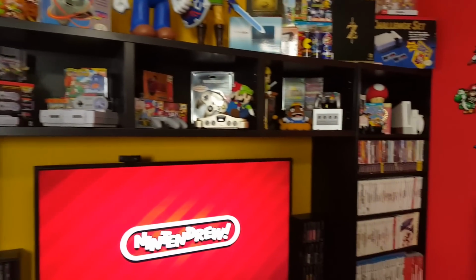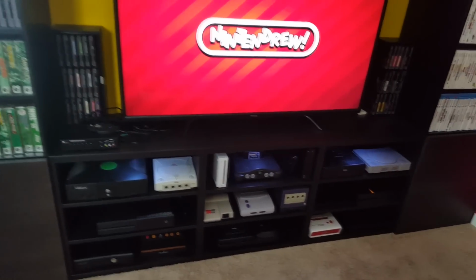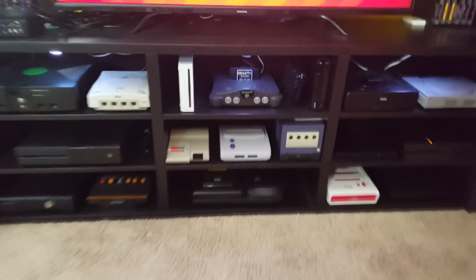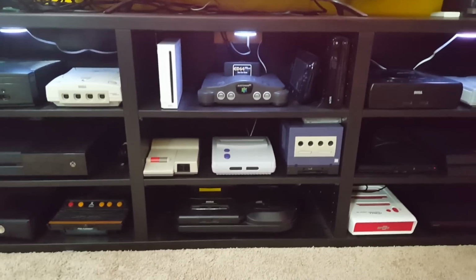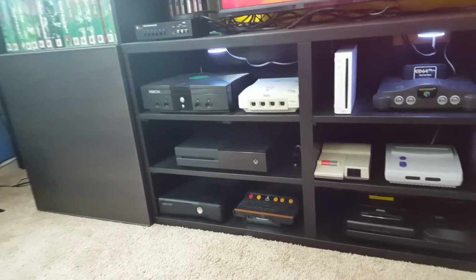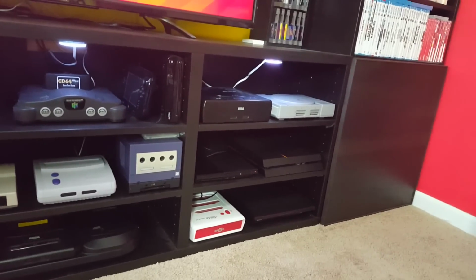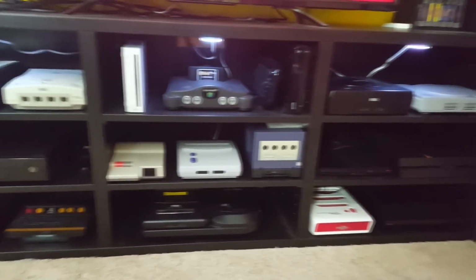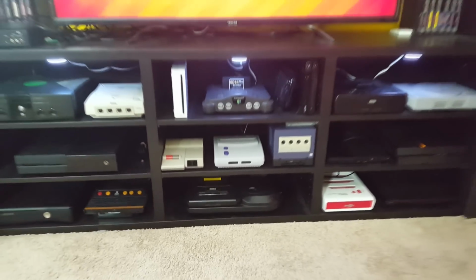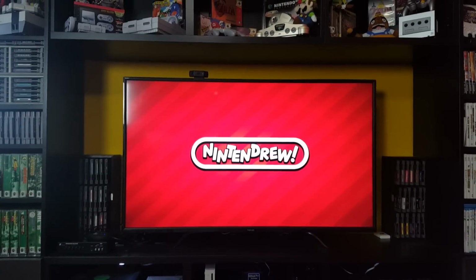Underneath the TV, I've got 18 consoles hooked up. In the middle are my Nintendo consoles from the NES to the Wii U, as well as a Sega Genesis with 32X and Sega CD attachments. Over on the left side, I've got my Xbox through Xbox One, as well as a Sega Dreamcast and an Atari Flashback system. And over on the right are my PlayStation consoles, in addition to a Sega Saturn and a Retrobit SR3 Plus clone console. And these are all hooked up to the 55-inch TV sitting up above.